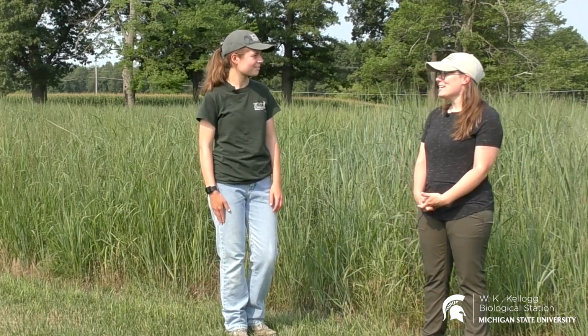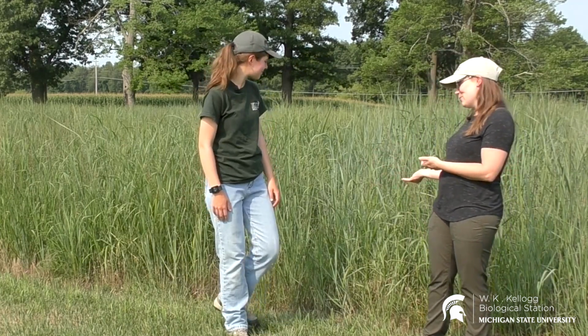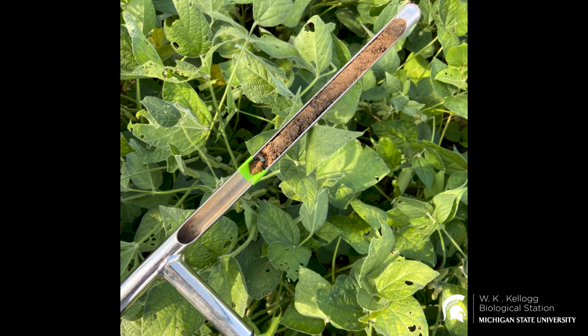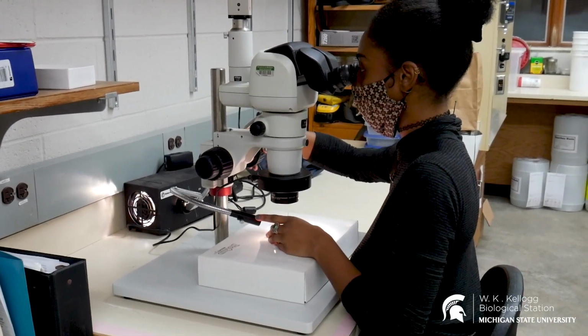So one of the things I really love about my job is that not every day looks the same. There's a lot of variety in my day. Some days I might be out in the field, out here like this. This is one of the plots that I do research on. This is switchgrass, which is a bioenergy crop. Some days I might be here, digging in the soil, taking some samples. Other days I might be looking at those samples back in the lab and analyzing them for different properties.